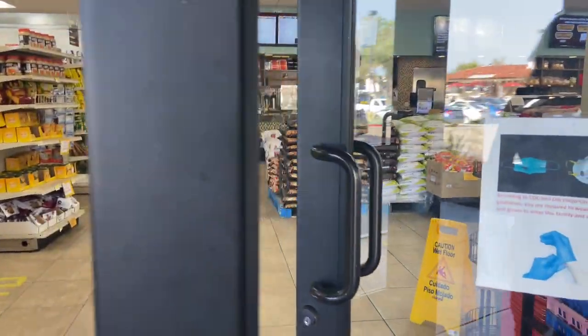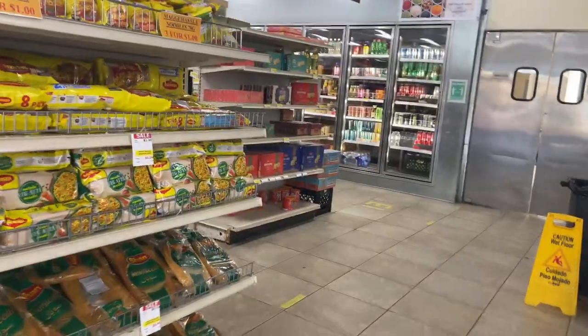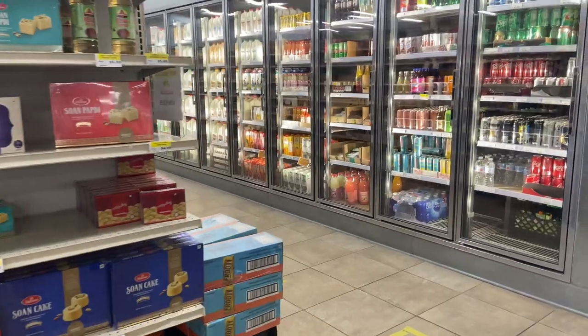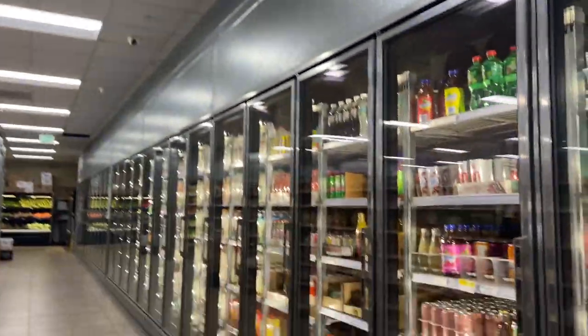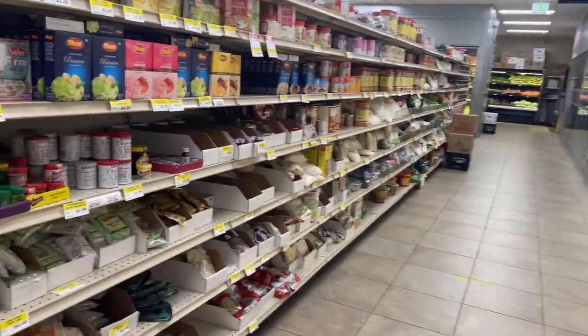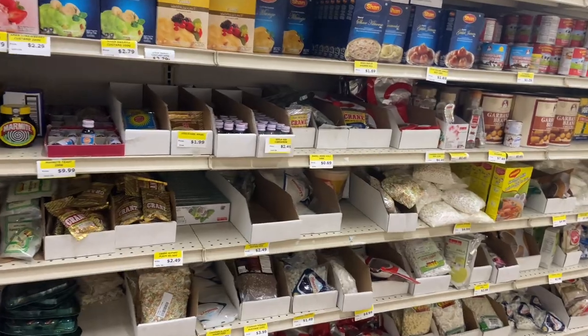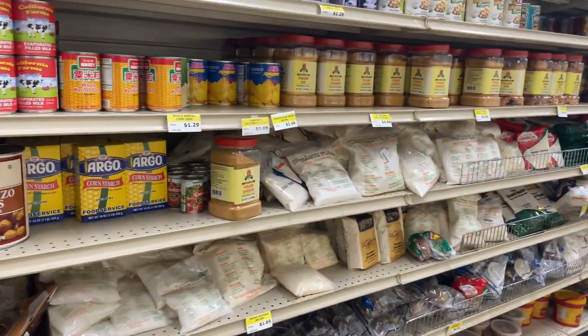Oh, here, Bella. Where are we going? So these are the spices. I don't think this is spices. What are these? It's everything.